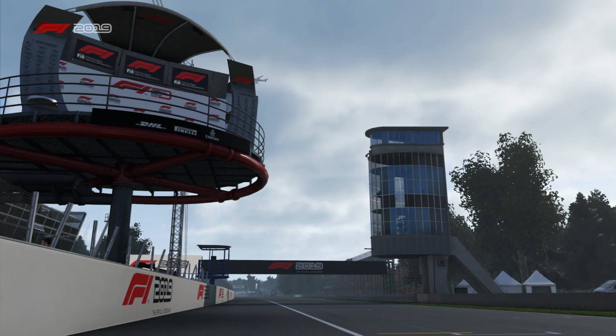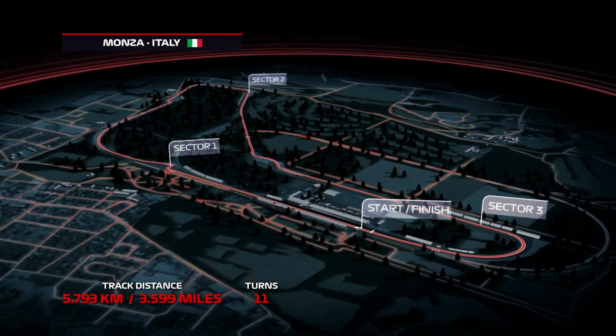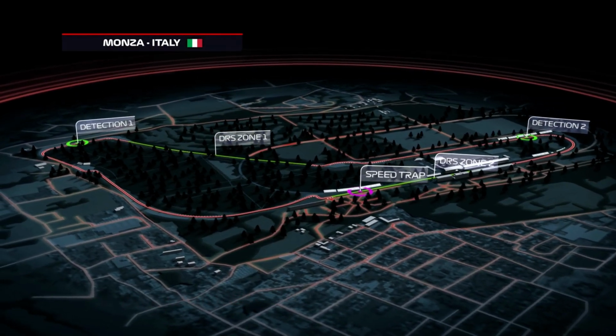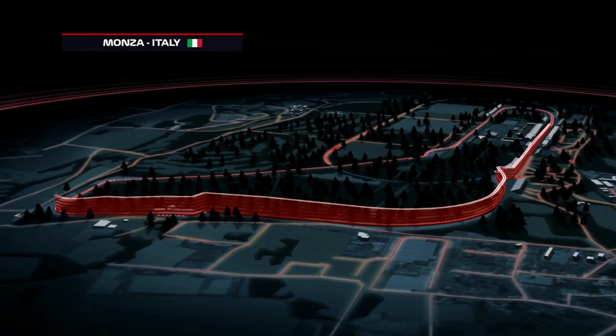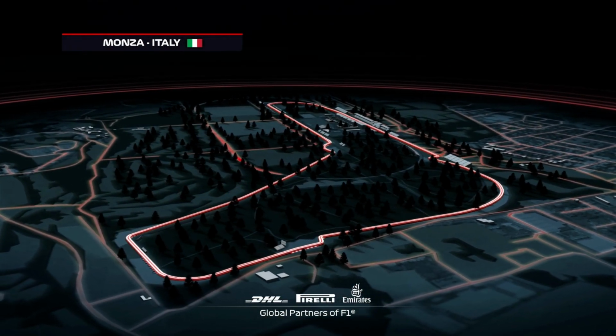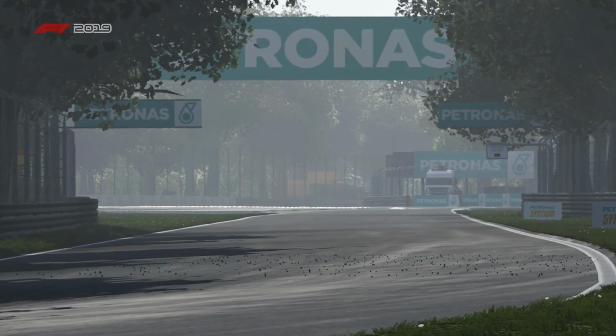So there's a lot to live up to for all of our drivers today. With top speeds up to 215 miles per hour and an average lap speed of around 155 miles per hour, Monza's reputation as one of the fastest circuits in the sport is well earned. We have 11 corners on this 3.6-mile track, with the best overtaking chance coming into the heavy braking zone of the Turn 1 chicane.